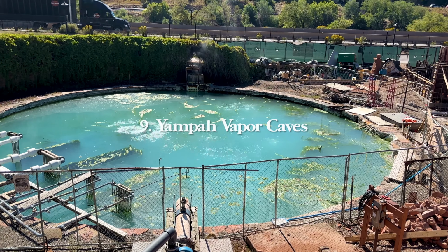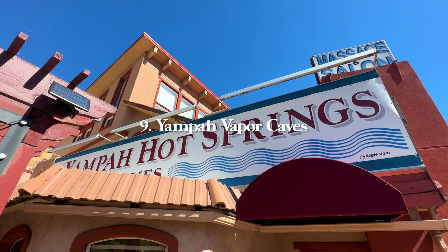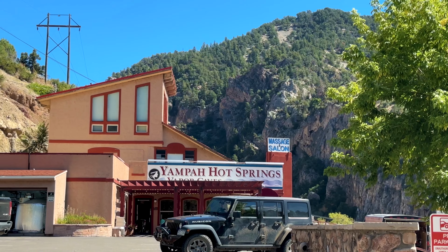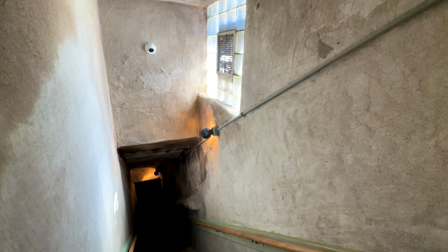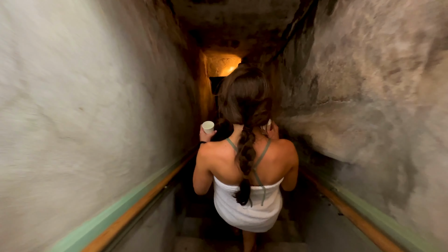At number 9, we're going to have a relaxing day at the Yampa Vapor Caves. No cameras are allowed, so we don't really have much footage of this, but wow, this place is awesome. It felt like we got transported to Eastern Europe. I can't believe how many years it took us to actually come here.